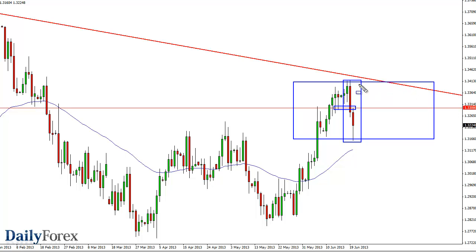Again, though, if we break above the line, fine. I'm wrong. I've paid a little bit of my account for the information, and then I know that longer term we should continue to go higher. Right now, I don't see that happening. I think there are far too many headline risks out there. And then obviously, if we break the bottom of this candle, that is a pretty bearish sign as well.